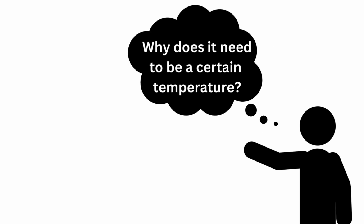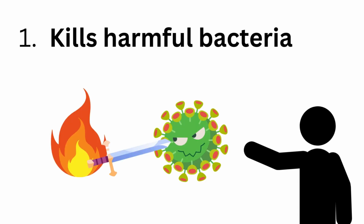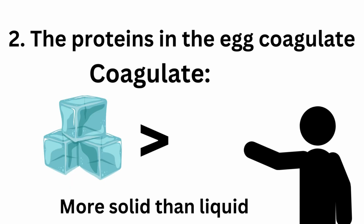If you're anything like me, you might be asking yourself why the egg needs to be a certain temperature in the first place to be considered edible. Well, first off, the basic need for cooking any food is that it kills any harmful bacteria or infections that may be in the food to begin with, so that you don't get sick. A reason why we cook eggs specifically is because it needs to get to a certain temperature for the proteins to coagulate, which means that they become more solid than liquid.